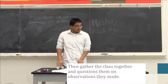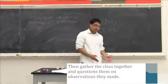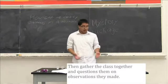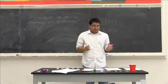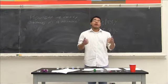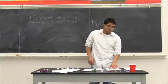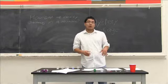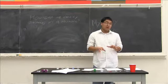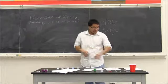Alright, class, now that we're finished writing down our physical properties in the first column, we're going to move on to the second column. In the second column, we're going to make predictions of what will happen if these substances are in water. So, we're going to take 5 minutes to write predictions. Try to write some good predictions. Hook 'em! Horns. Alright, thank you guys.